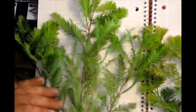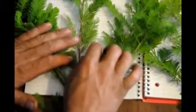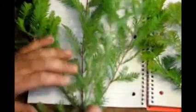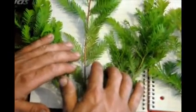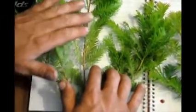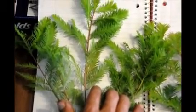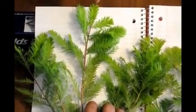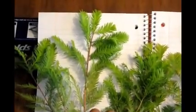Bald cypress is alternate. So when you take a look at the foliage and the leaves and the branches, the leaves always alternate from one another. So there's a leaf here, and directly on the opposite side there is no leaf, but up a little bit there's another leaf. So they alternate as they go up the branch.